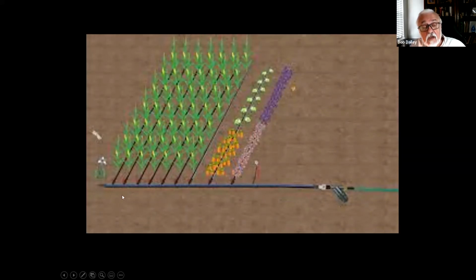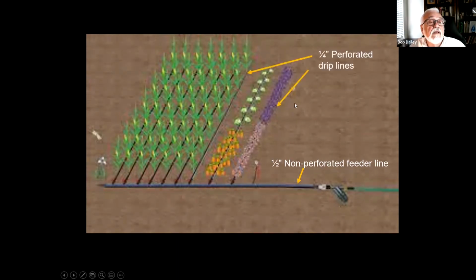And here is a little bit different way. Here's a pipe that has 1/2 inch non-perforated feeder line, so there are no emitters along here at all. But what we've done is punched a hole with one of those hole punches in each of these areas along here, and then put in 1/4 inch perforated drip lines through this entire area. What that's done is we have just one feeder line, and then we have drip irrigation all the way through here. It's another way of doing it. You can choose the way you want to do it.